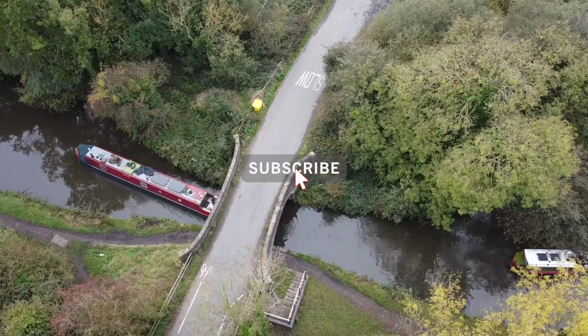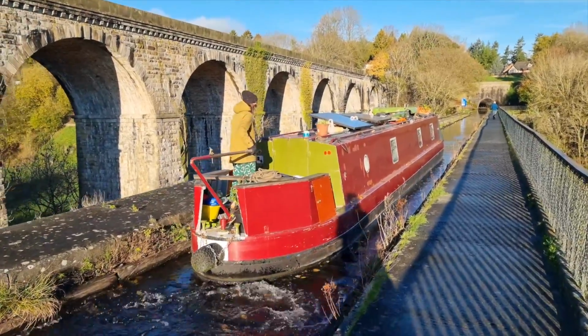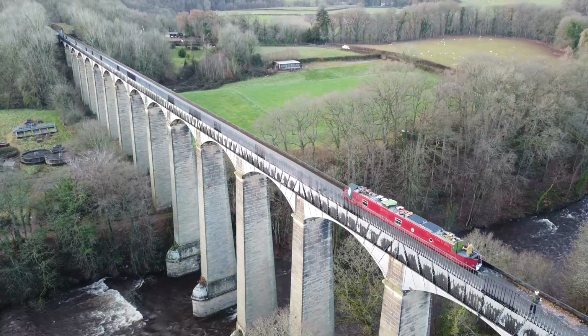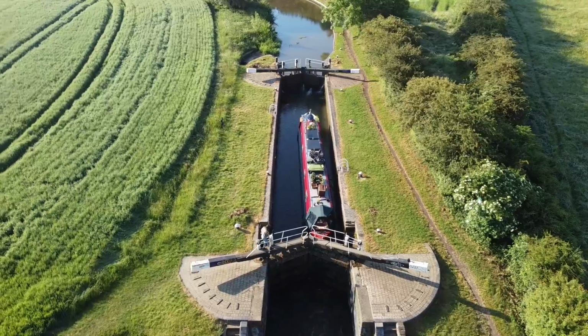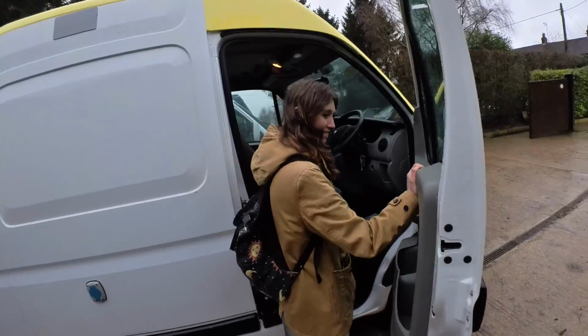If you're new here, for the last 3 years we've been living full-time on our 56-foot narrowboat, exploring the UK via its canals and rivers. It's been an amazing adventure, but we're ready for a change. So we've bought this van so we can explore much more of the UK, Europe and maybe even beyond.